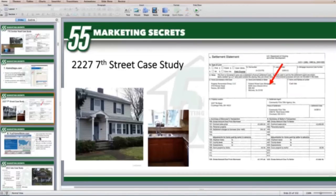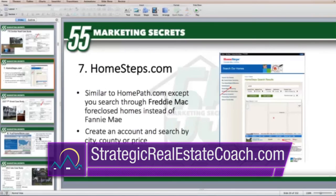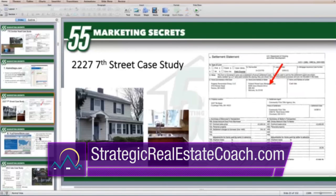Now, we found 22277 7th Street. If you look right here at the HUD one when we bought it, we flipped this house last year, and this was a Freddie Mac house that we acquired from homesteps.com. We bought it for $62,000. We put about $30,000 into it, and we sold it for $140,500. We walked away with over $36,000 in net profit, and again, we found this property on homesteps.com, not on the MLS.